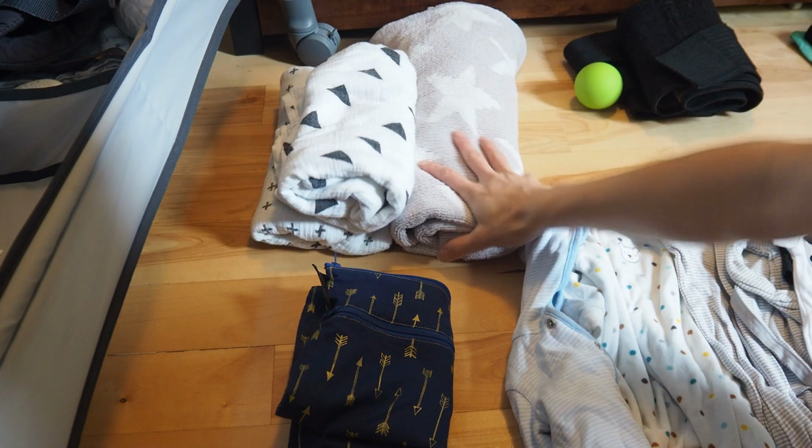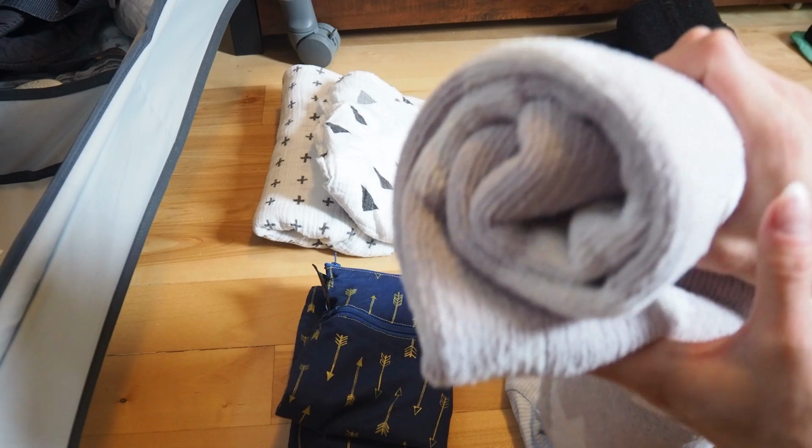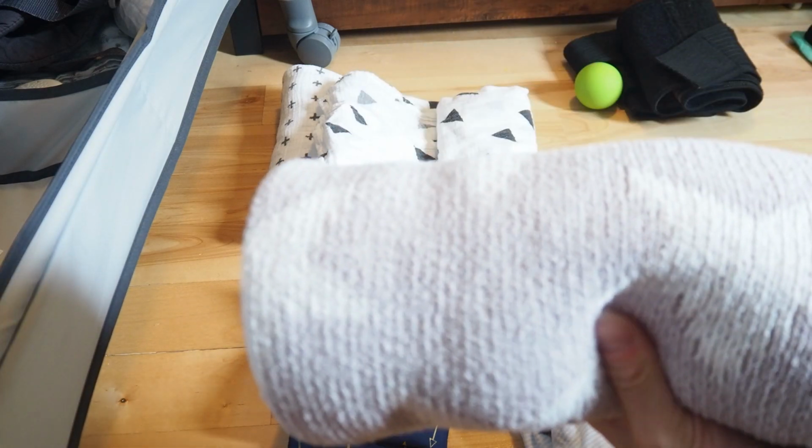Over here I got my favorite cozy blankie. This one is a little thicker, a little warmer. Like I said, I had all winter babies, so I'm having a hard time packing for a summer baby, but I am going to bring this super cozy one. If the baby doesn't use it, it makes for a great blanket, shoulder shawl, cozy warmy blanket for me.